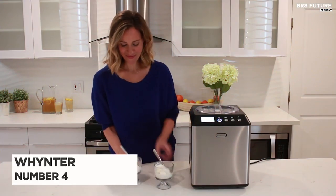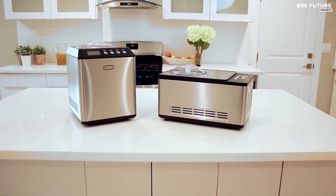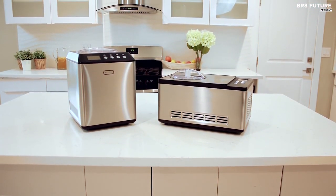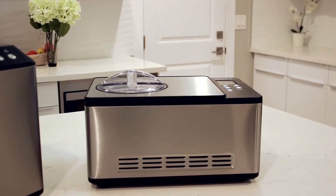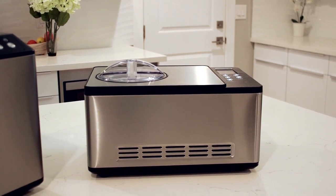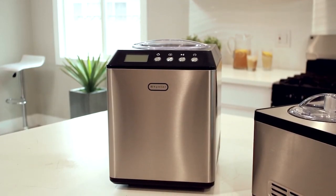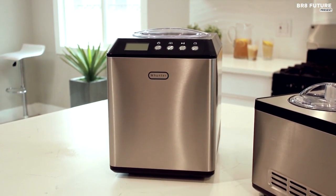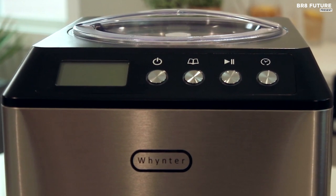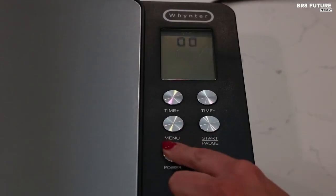Number 4. Whynter Compressor Ice Cream Makers. Introducing the Whynter Ice Cream Maker Machine, the ultimate kitchen companion for ice cream lovers. With a high capacity of up to 2 quarts, this electric ice cream maker and yogurt machine allows you to create your favorite frozen desserts from scratch, customized to your taste. This powerful machine can make gelato, sorbet, and all-natural yogurt, from traditional to Greek styles, using ingredients that you trust from the comfort of your own home.